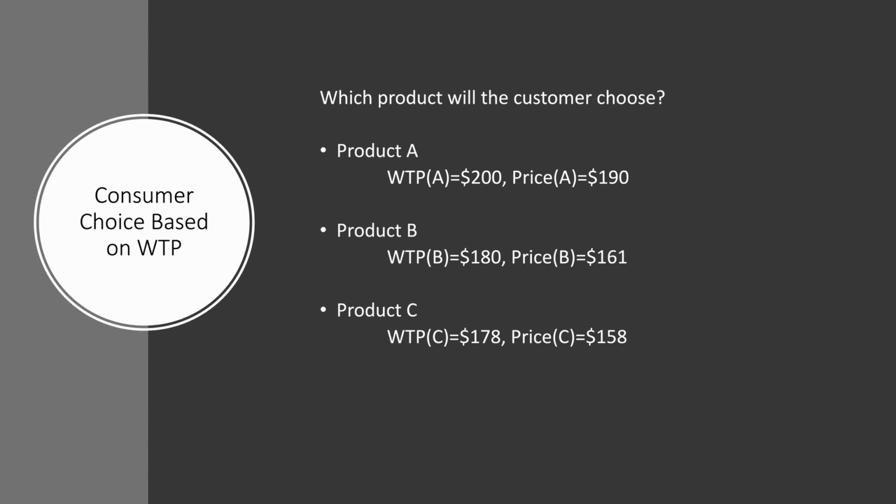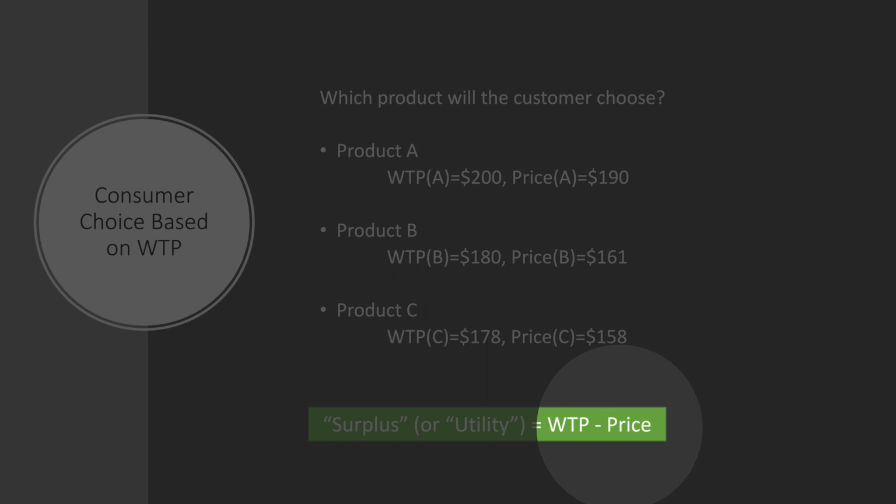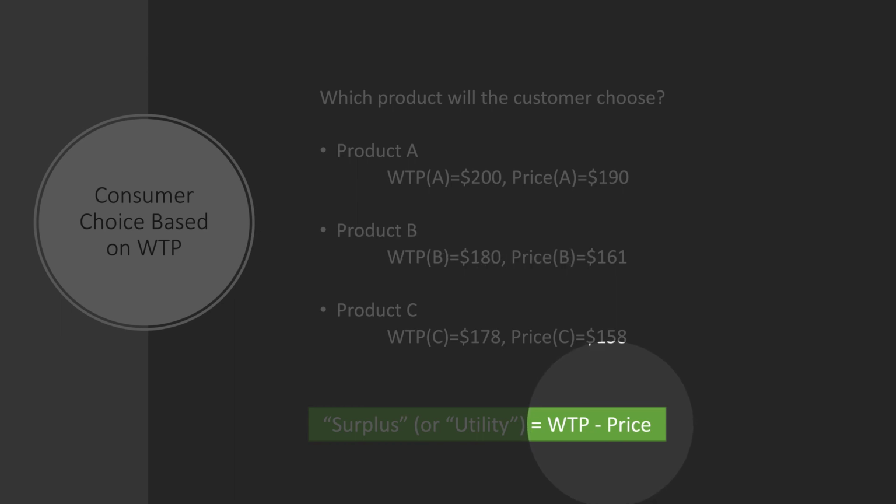For this comparison, we introduce a useful concept. It's called a surplus or utility. It is equal to the willingness to pay for the product minus the price of the product. So what this formula defines is basically the higher the surplus, the happier the customer is. Because the concept of surplus is the comparison between willingness to pay and the price. Imagine you're willing to pay $10,000 for a product and it sells only $100. You'll be very happy because you get such a super deal. So that's what surplus represents, the difference between willingness to pay and the price.